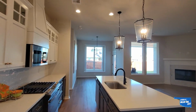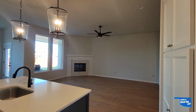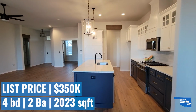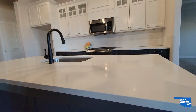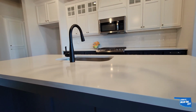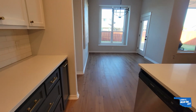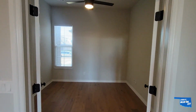So as I mentioned, this is a 4-bed, 2-bath with a 3-car garage. Guys, this has over 2,000 square feet. And guys, this is a 2022 build, so it is practically brand new. It was occupied from April 2022 until just recently, and was initially listed at $370,000, has recently dropped down to $350,000, which I'm sure in your market you guys are seeing something similar.